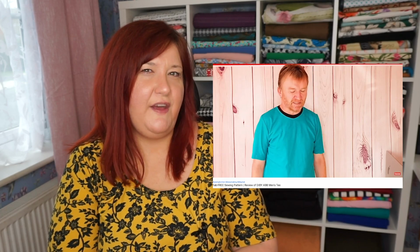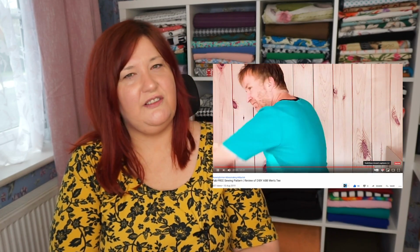So I made him a twirl one in like a teal t-shirt fabric, which I didn't even finish, and that's the one he wears most now. I keep trying to convince him to put it in the bin. The top stitching's all coming off, and I haven't hemmed it at all, but he just loves it. Much to my annoyance, he does absolutely love it.